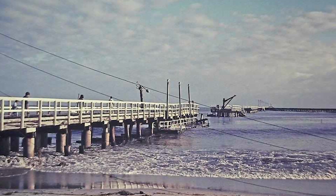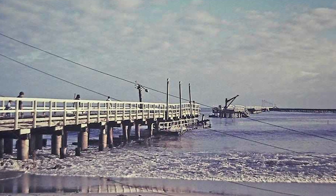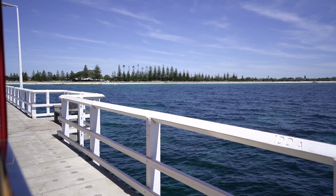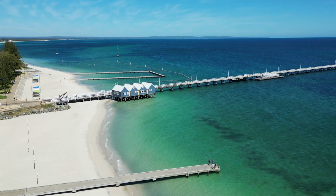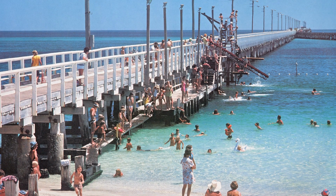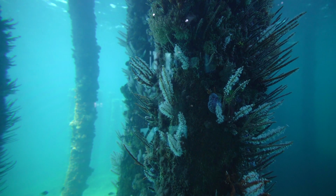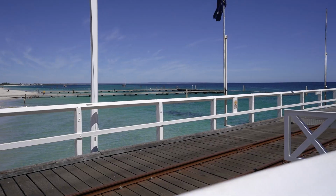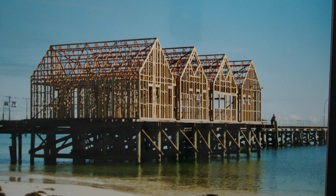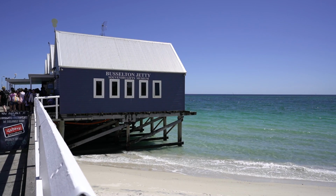In 1978, the jetty was severely damaged by a cyclone, washing away a big portion of it. There were plans to completely demolish the jetty as the government saw that it was no longer serving them a purpose. The community at the time saw the value in the jetty for both its history and the reef that it has created. So they decided to band together to save the jetty, and they were successful. They've now formed Busselton Jetty Inc., a not-for-profit organisation who manage the jetty today.